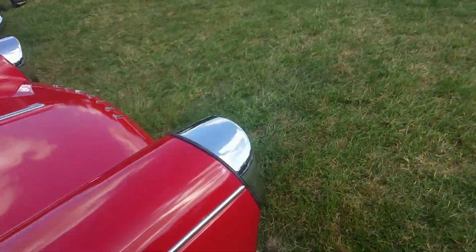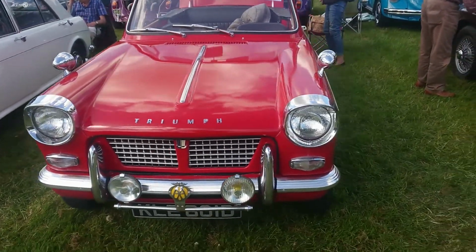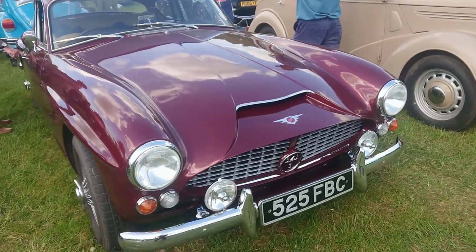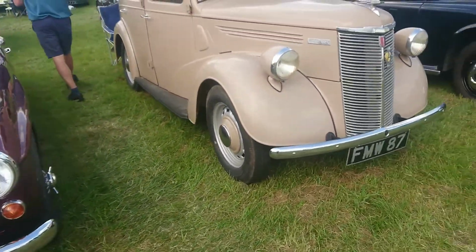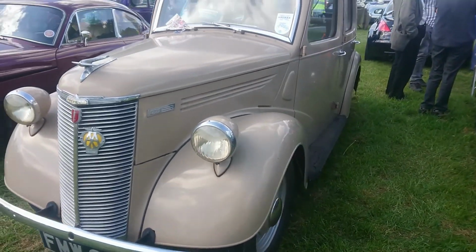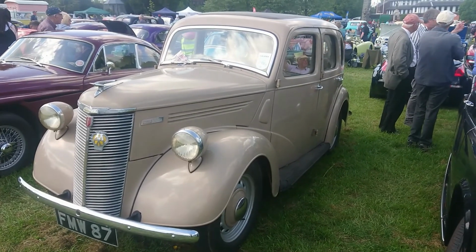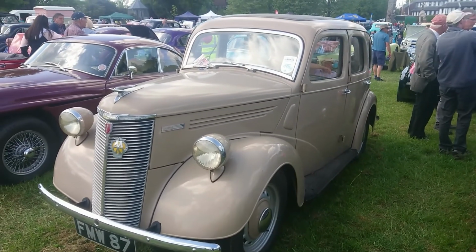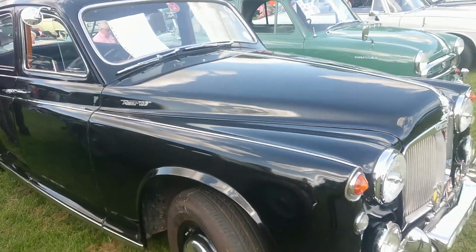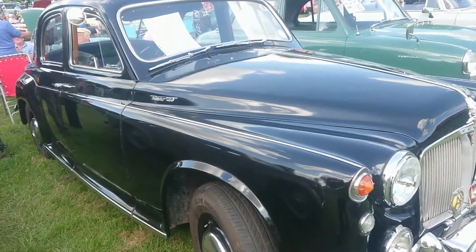Triumph Herald, used to be a 1200 convertible, 1966. Jensen 541, I believe. Ford Prefect, I think this is just before the sort of... can't remember what the name was. This was a Prefect, a bit more sort of box-shaped, about 1950. 1962 Rover 100 P4, so one of the last Rover 100s, because they went to the 110 in 62.